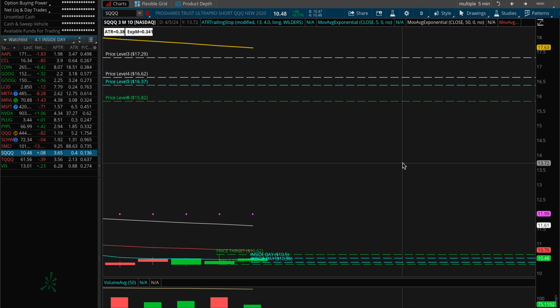Again, these are just a guide to let you know that these are possible targets. Nothing is set in stone with the market. Keep that in mind. Be mindful of that. Anything can change in any given moment.